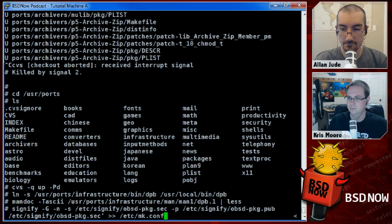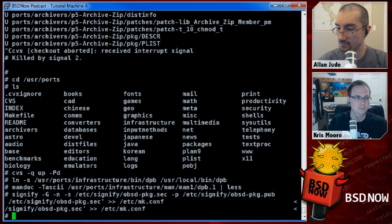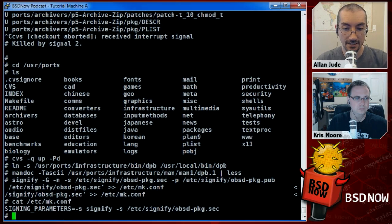The command's a little too long to fit on the screen, but basically we added signing parameters equals -s signify, and then here's the secret key. That will sign each package as we make it with that key. And then all you have to do is copy the openbsd.pub file to each of your client machines, and then they will be able to verify the packages.